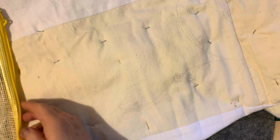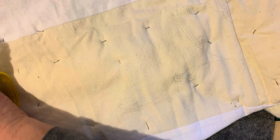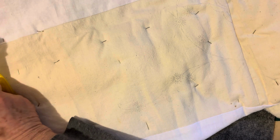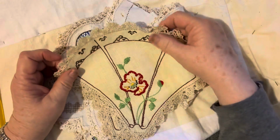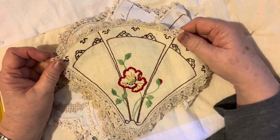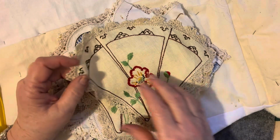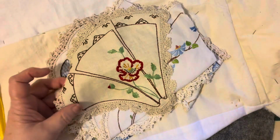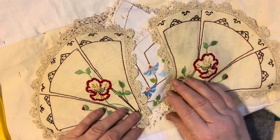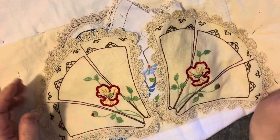What else have I got here? Some of these old doilies were my husband's mother's and grandmother's. They did them. These ones weren't. These come from my mother's mother. And I think they're absolutely beautiful because I love poppies. There's 2 of them. I don't have the big one that goes with it, but I think they'll go on number 1 and number 2 panels.